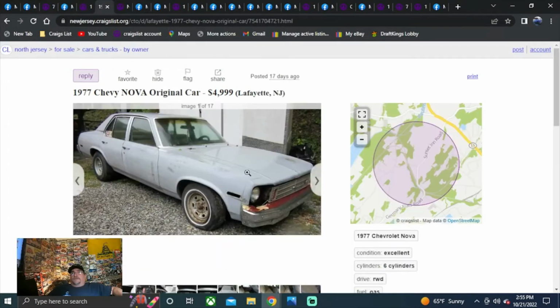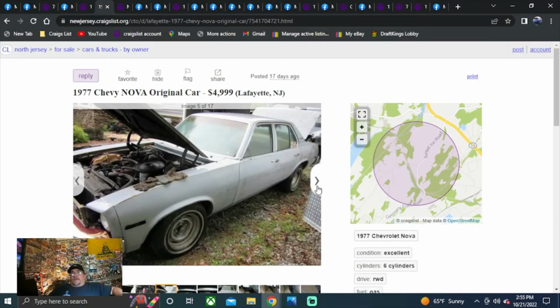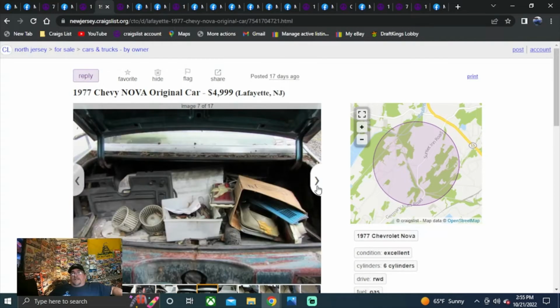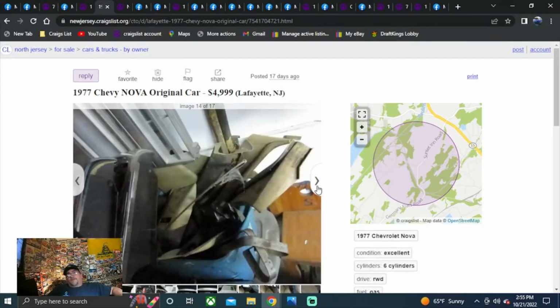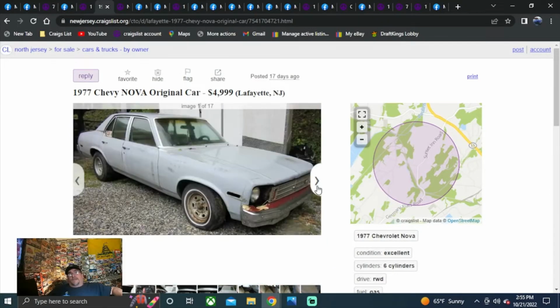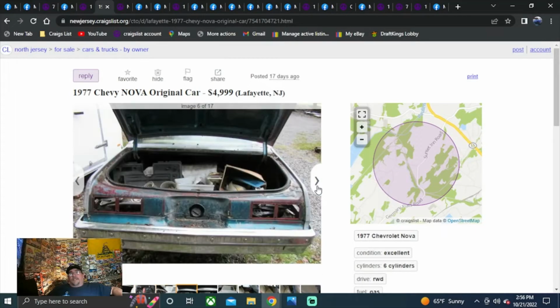On to another one. I mean, we do have a four-door. I didn't think I included any four-doors on here, but yep, since it's already on here, we're going to show it. 77 Chevrolet Nova, original car, $4,999, New Jersey, 17 days ago. Did have those right rear rally wheels on there. It's got a 6-cylinder in it. They pulled the tail lights. They pulled the headlight surrounds. Interior looks beat. Looks like it was blue. It's got some red parts on it, but looks like the car was originally blue with tan interior.